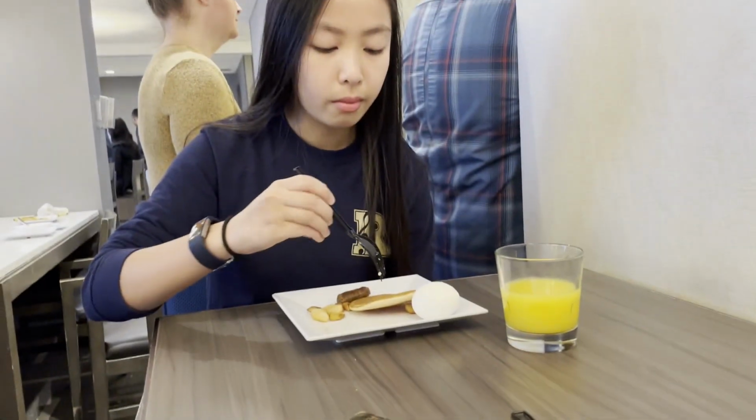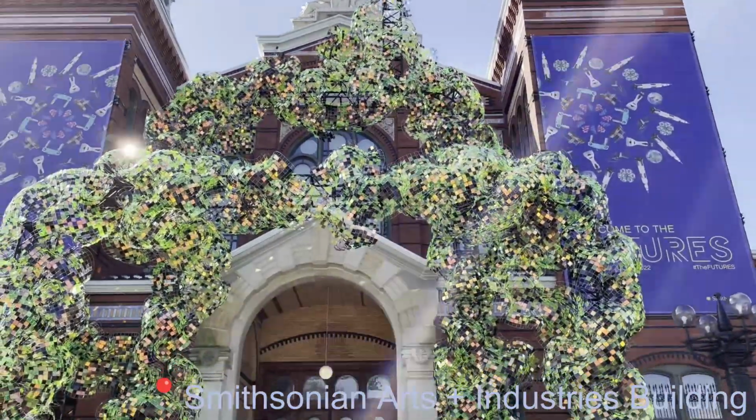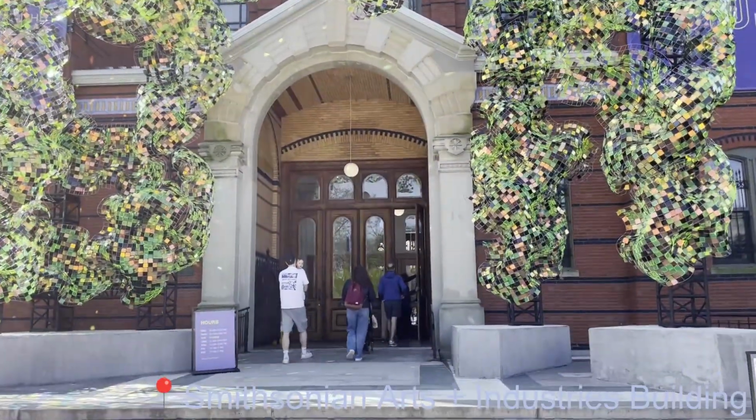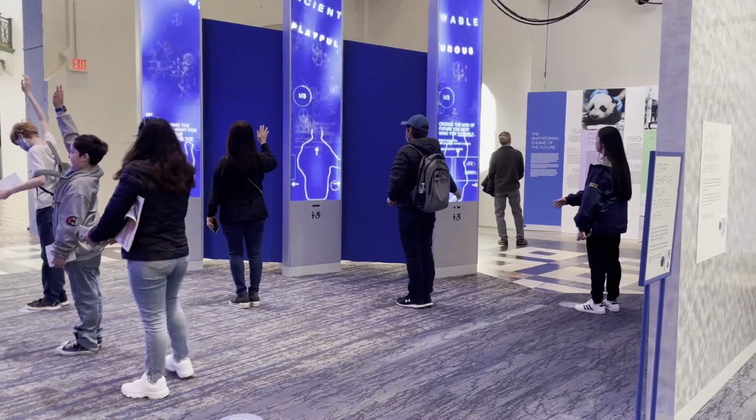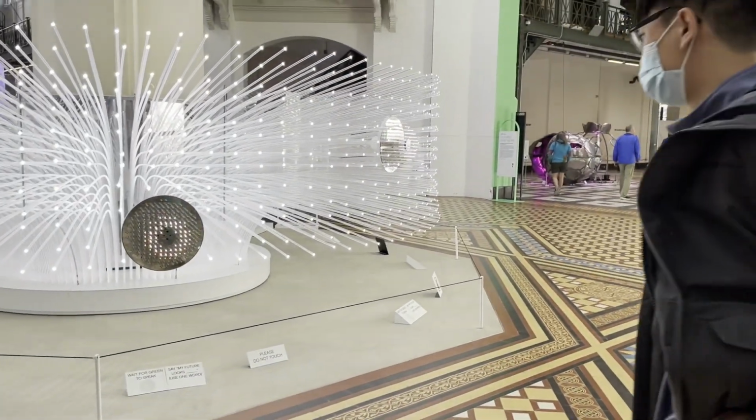The next morning, we had some cramped hotel breakfast and headed off to our museum day. They had this rotating installation in the Arts and Industries building, which was pretty cool. This one was called Futures, I believe.